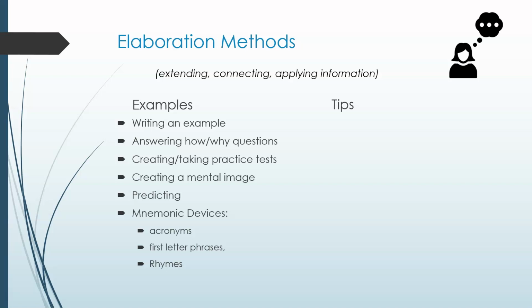Whichever elaboration method you use, you want to try and make the associated phrase or image funny, vivid, unique, or meaningful, since these are easier to remember than something plain or boring. So then, while rehearsal methods are super easy, they tend not to be very effective. And while elaboration methods are extremely effective, they can also be more time-consuming and difficult.